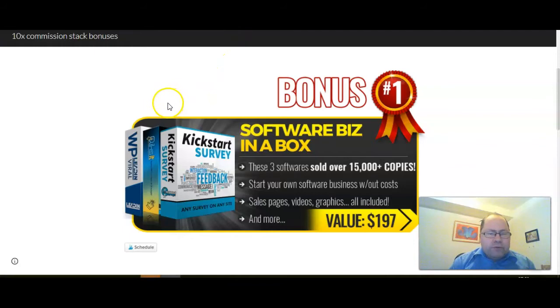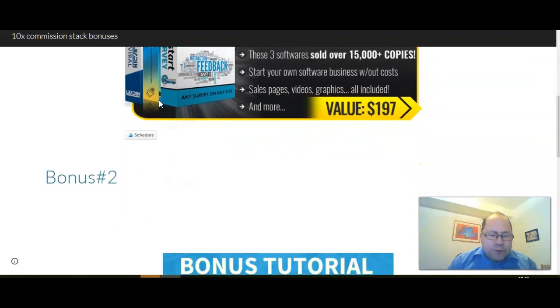So here are the bonuses you receive when buying the front end. You will get them immediately after purchase. Bonus 1, Software Biz in a Box. These three software sold over 15,000 copies. Start your own software business without cost, sales page, videos, graphics, all included, and more. It has a value of $197, and you can see the image of these three software you get access to.